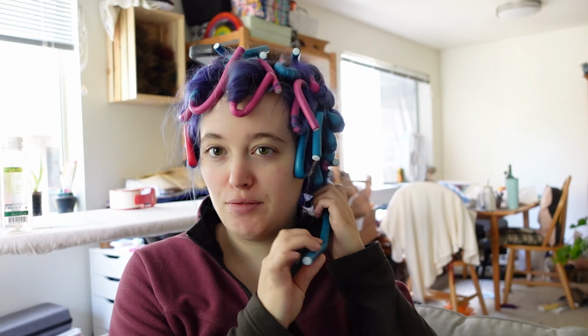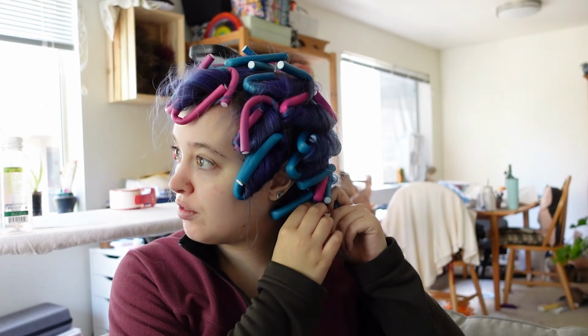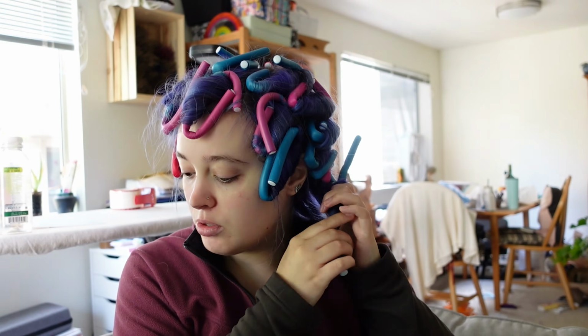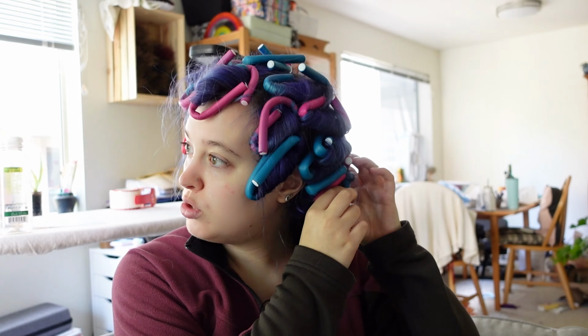First day hair is never my favorite hair day, and I really do first day hair to set up the success for the next 2 to 3 days, depending on the set and how successfully it takes and how much I like the shape. Clipping on these isn't too bad for me.